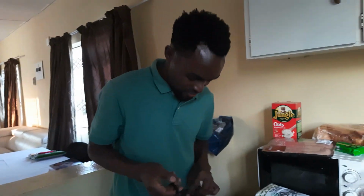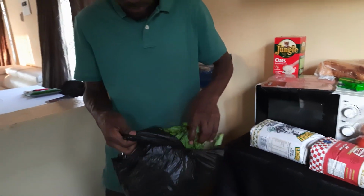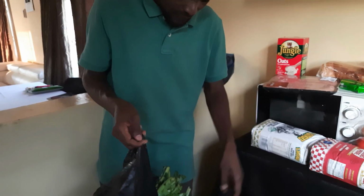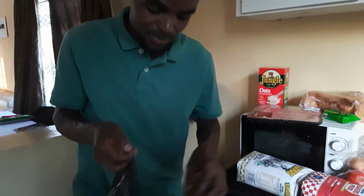Mutura. We also have vegetables. The problem that we have with Kenyans is that Kenyans cannot eat any food without greens. We bought greens, but these they are calling the bitter spinach. It's like managu, but spinach managu. This is spinach managu.